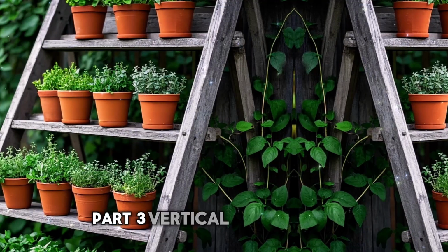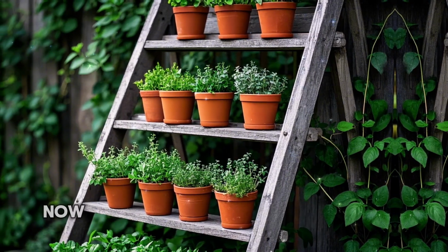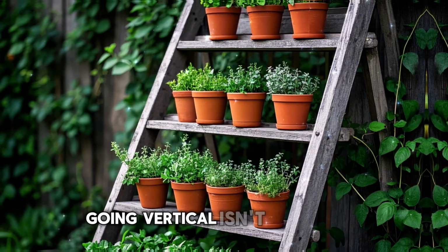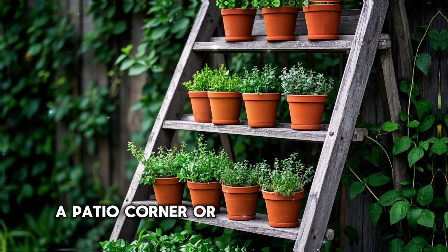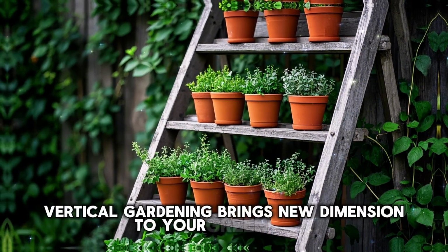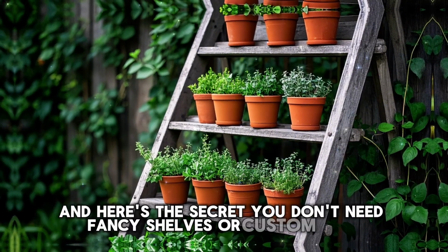Part 3. Vertical magic, ladders, bookshelves, and hidden space. Now, let's look up, because when you're short on space, going vertical isn't just smart, it's a game changer. Whether you're tending to a small balcony, a patio corner, or even a sunny wall indoors, vertical gardening brings new dimension to your green haven. And here's the secret. You don't need fancy shelves or custom units.